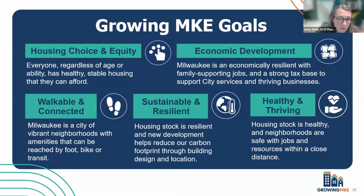We took all of the feedback we received to date and wrapped it up into 5 overarching goals that relate to citywide goals: housing choice and equity, economic development, walkable and connected, sustainable and resilient, and healthy and thriving. All of the policies within the plan and the zoning recommendations work towards trying to reach these goals.